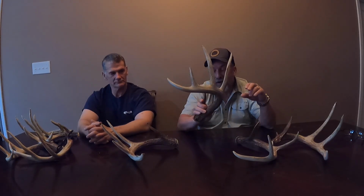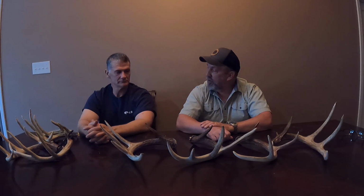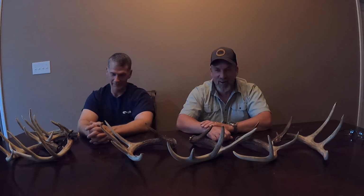Try to find you some sheds and get a good home base area to set up, and see if you can figure out how those big boys that are dropping these are using the area, where their beds might be, or their home area, and tie it in with maybe some does. But get ready, because it's going to become so dang fast. It's already April. It's crazy.